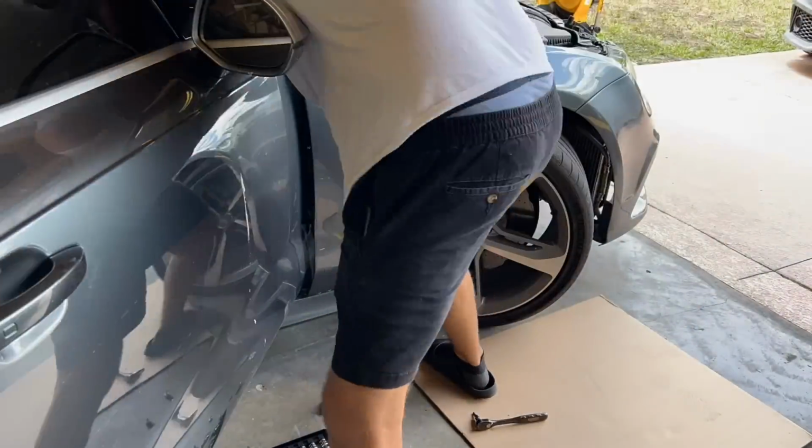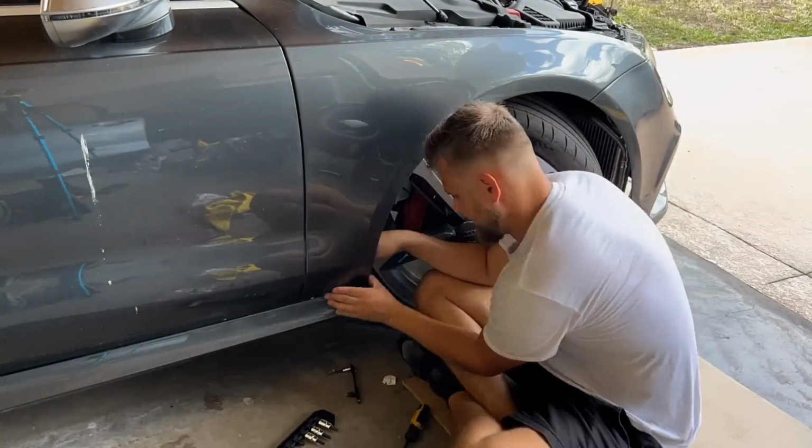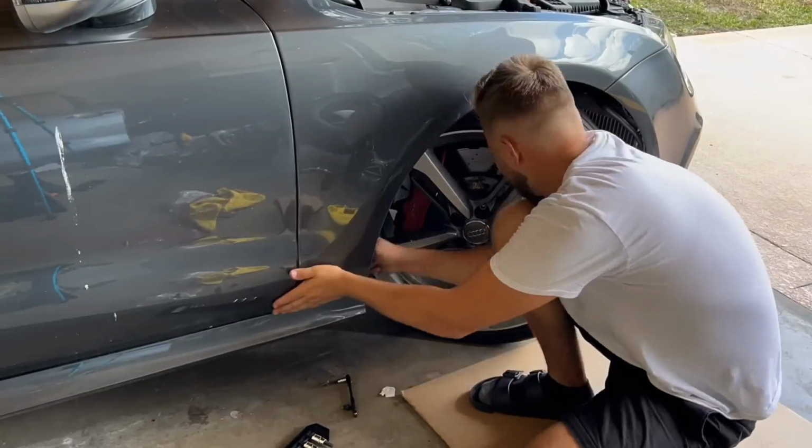Setting gaps on a car is art. It is one of the most important things when it comes to standing out from the bad rebuilders. There are tips and tricks to each panel, and I just told you guys the trick to the fender panel.